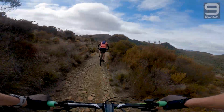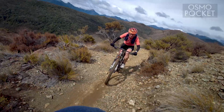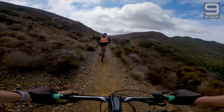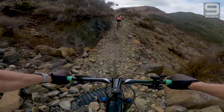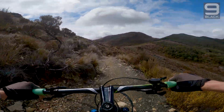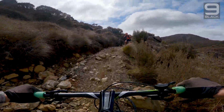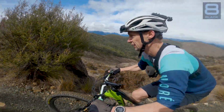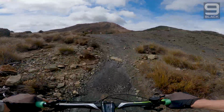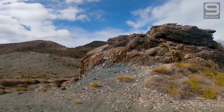Nice. And I can see a group of people at the top. Certainly, undeniably got more popular with the work they've done on the downhill. The glistening quartz in the rock. And this is the top. It's a pretty cool spot up the top here. More riders rocking in.